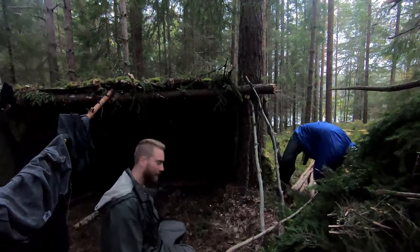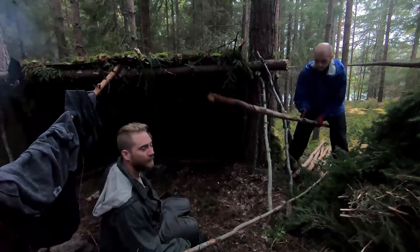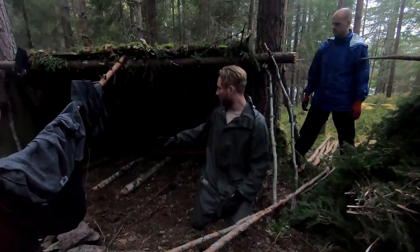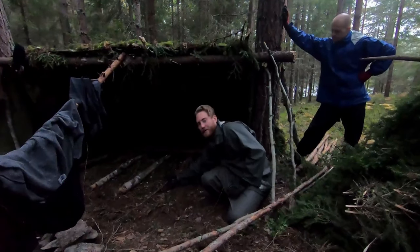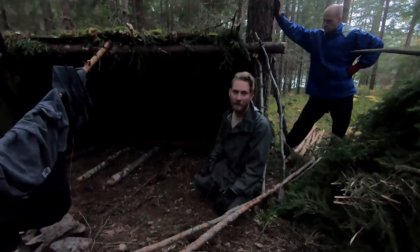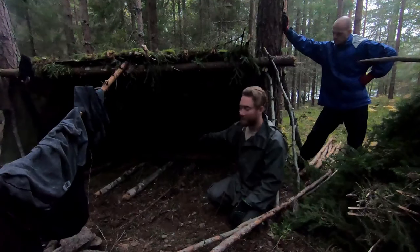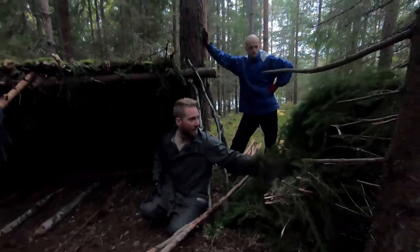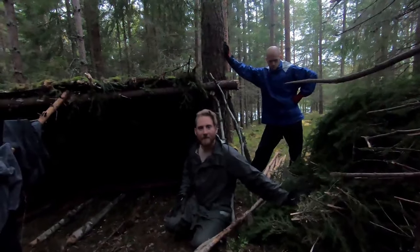So we have these big beams right here. That way. Because when we build up the floor now, we will have some space here. And that way, some of the heat will go in under the lying bench. That's the plan at least. And then we're just building the wooden floor. And on that later, we're gonna have as much spruce branch as possible.